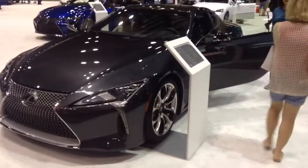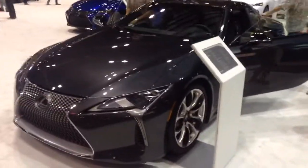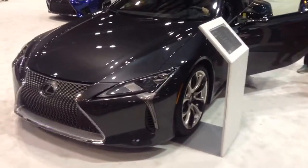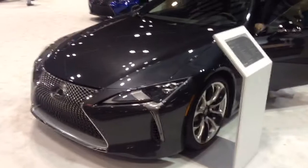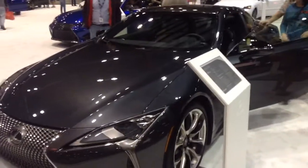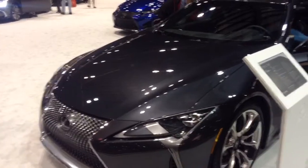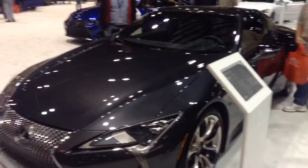This 2018 Lexus LC500. Now, this sports car is based on the LC-LF concept from 2012. Production of this car started in March of this year, 2017. But this car was unveiled at the 2016 North American International Auto Show in Detroit.